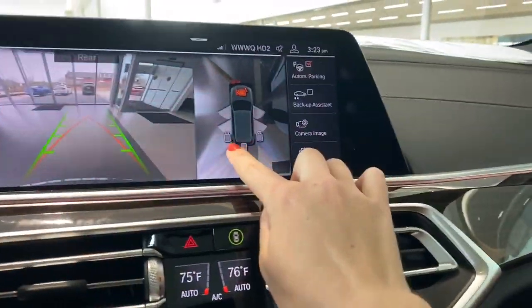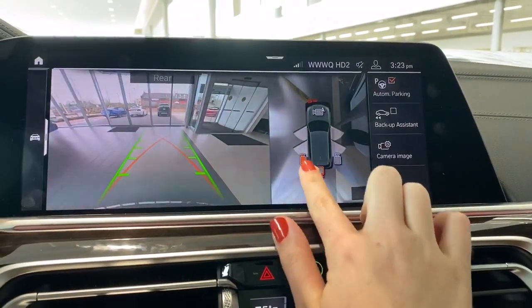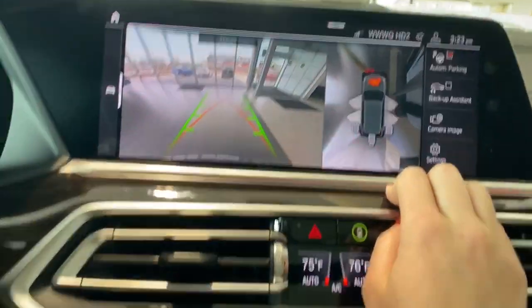So back to parking. You can select any of these and it will show you the view from that camera. So these are your side cameras, and then automatic is just the rear.